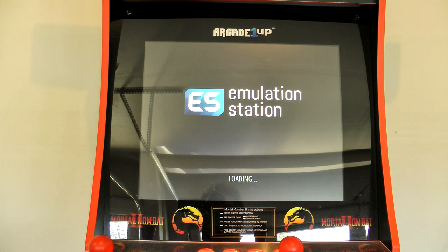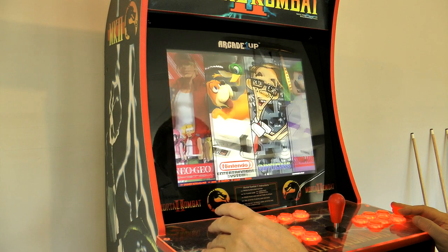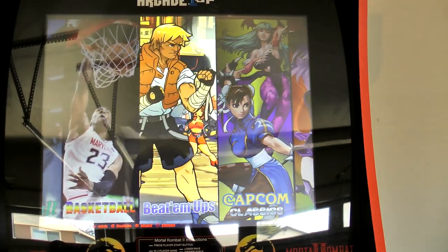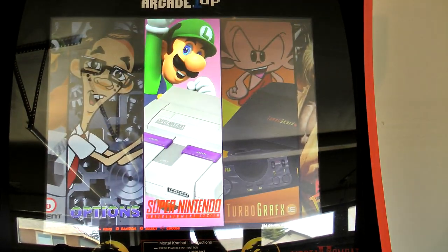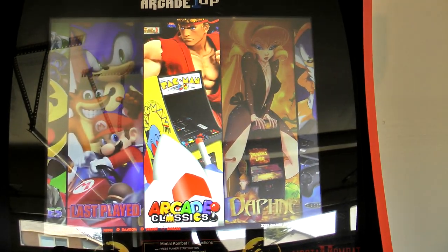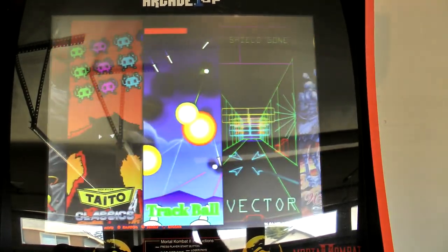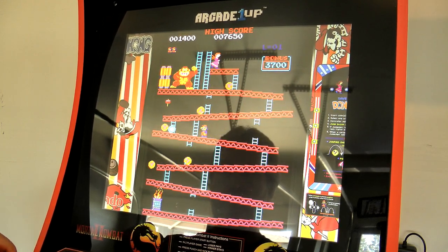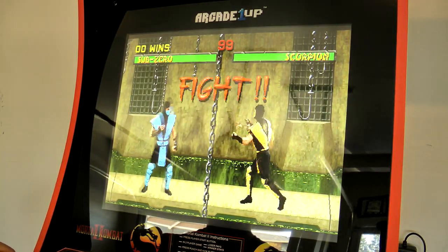Now, an emulator is hardware or software that enables one computer system to behave like another computer system. In this case, it's a piece of software that acts like anything from a video game arcade to video game consoles, such as NES, Super NES, N64, Neo Geo, Sega Genesis, Atari 2600, 7800, and a whole lot more. When you see a ROM of a game, you're not seeing anything that looks and plays like the original, but it is the actual original video game.